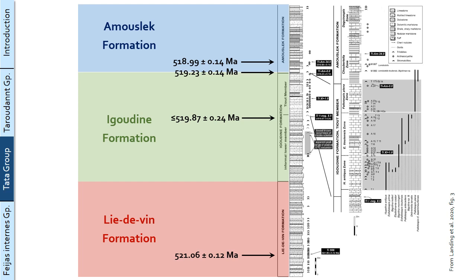These dates are interesting on a global scale because they prove that the purported ages of 520, 521 and 522 million years for the earliest trilobites in South China, Australia and other regions cannot be correct. I should also point out that the less than 1 million years between the base of the Tiout member and the uppermost and lowermost Amouslek Formation can be subdivided into 3 trilobite zones, which places them among the best resolved by these animals.